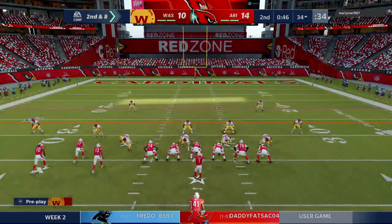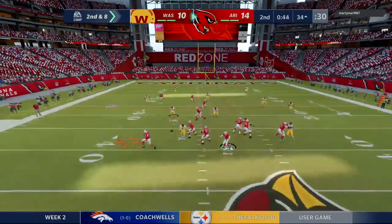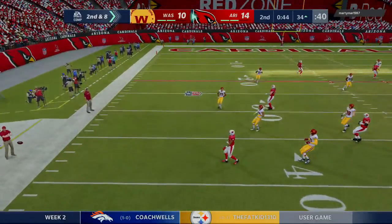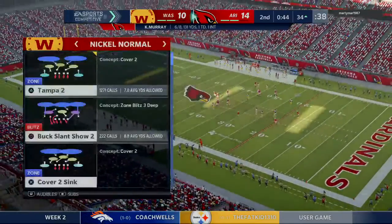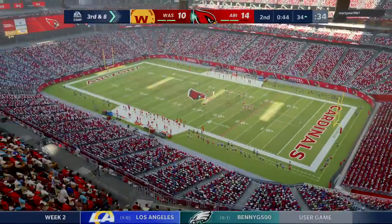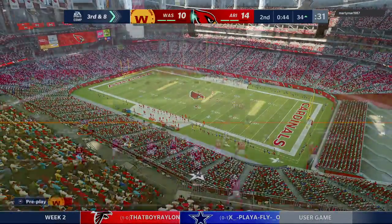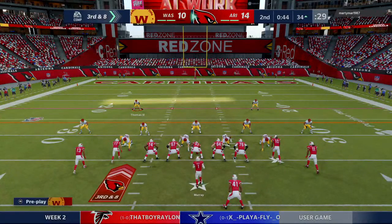2nd and 8. A 4-receiver look here. 3 out to the left, 1 to the right on 2nd and 8. From the gun, Murray. And that's incomplete. Certainly appeared to take away his first read, and by the time he tried to look elsewhere and find an open target, the coverage was too good. That one falls incomplete. Got to get to the 26 for a first.